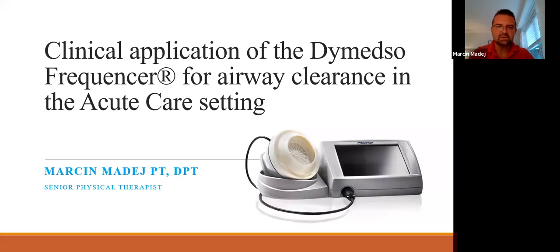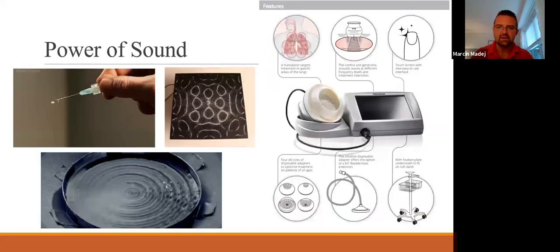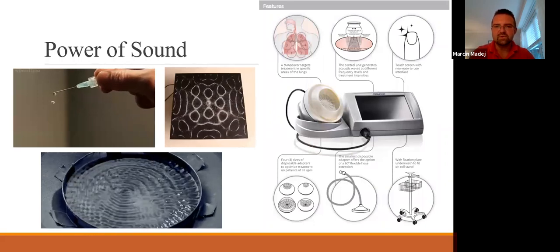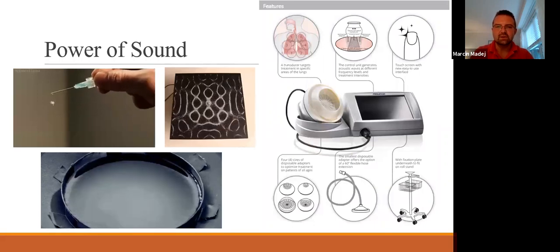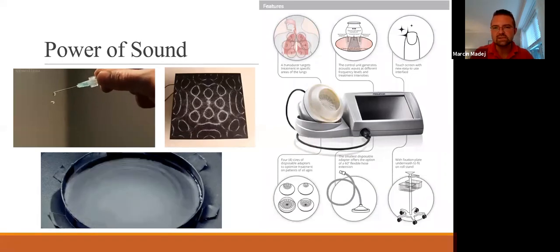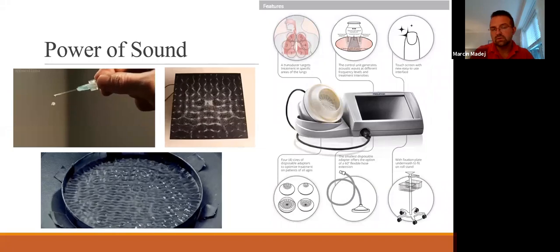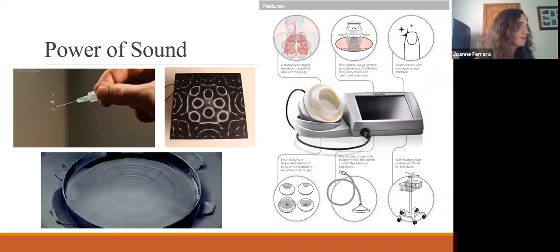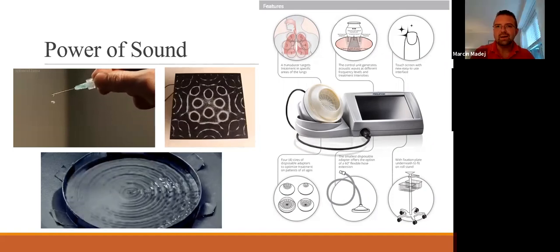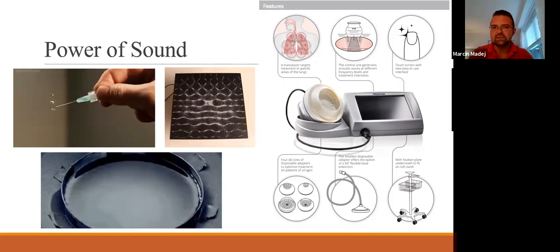So today we will be discussing the clinical application of the Dymedso Frequencer for airway clearance in the acute care setting. So what is the Frequencer? The Frequencer utilizes sound in order to decrease mucus viscoelasticity so that we can perform airway clearance for our patients. Now, sound can be very powerful, but yet gentle at the same time.